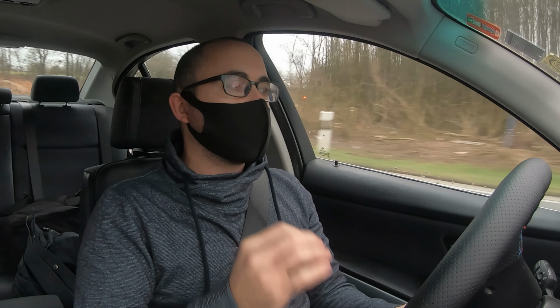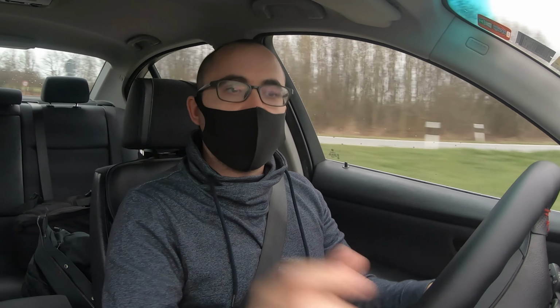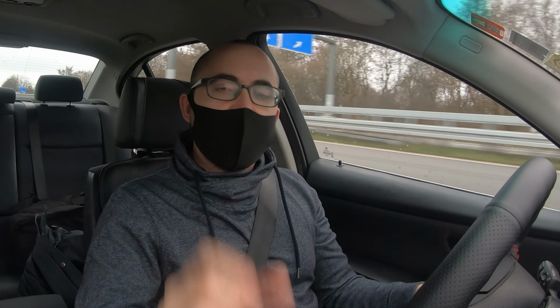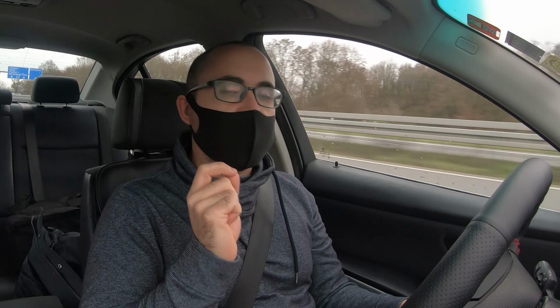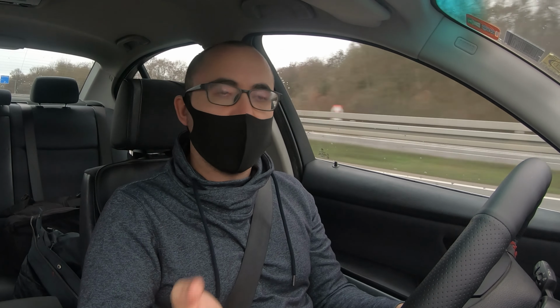So number 2, check for leaks. If you're interested in a 10 to 15-year-old BMW, it's most likely going to have a few leaks. The rubber, after being heat cycled for many years, gets old and brittle and hard, and that causes some leaks that can be, while the parts are quite cheap, an expensive repair.